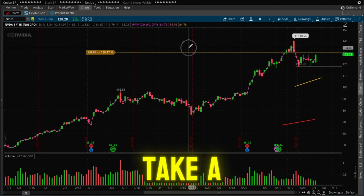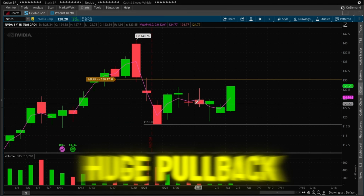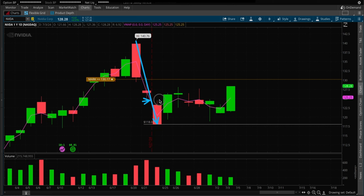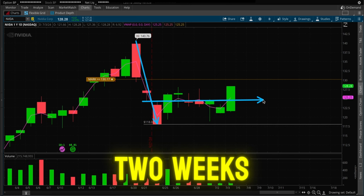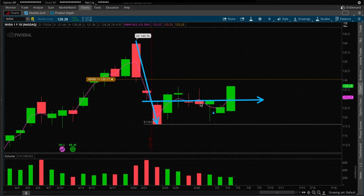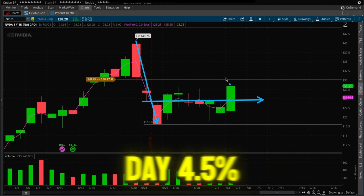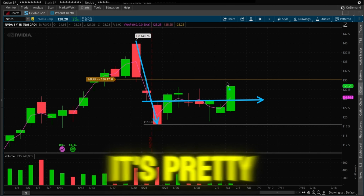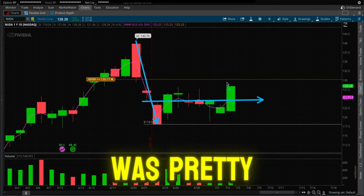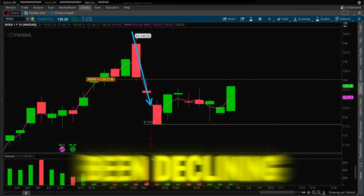First of all, if you take a look at the technicals of NVIDIA, after this huge pullback that we had, 15%, for the past 2 weeks or so, it has been moving sideways in a very small range compared to today. Today was a pretty decent day, 4.5%. It's a pretty big move for an almost $3 trillion company. But you can see after this drop, volume has been declining as well.